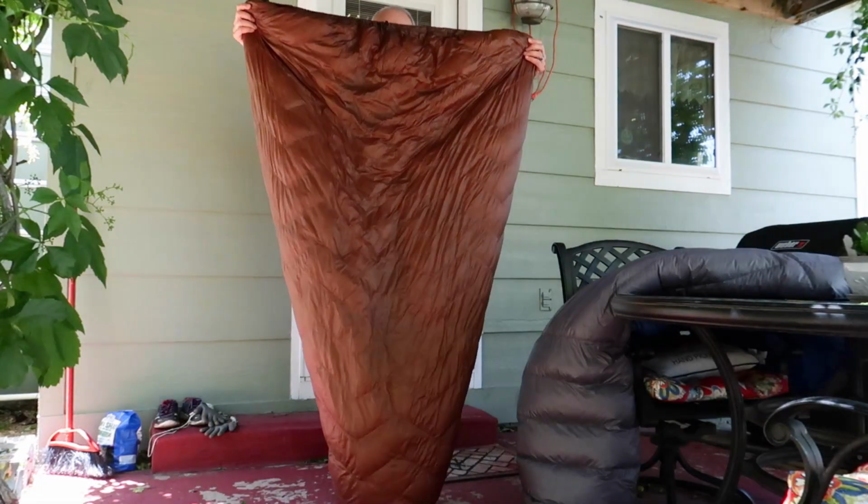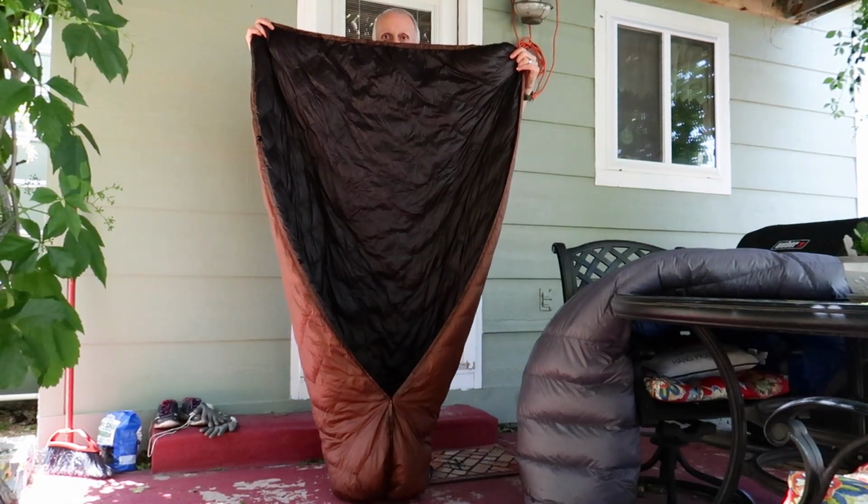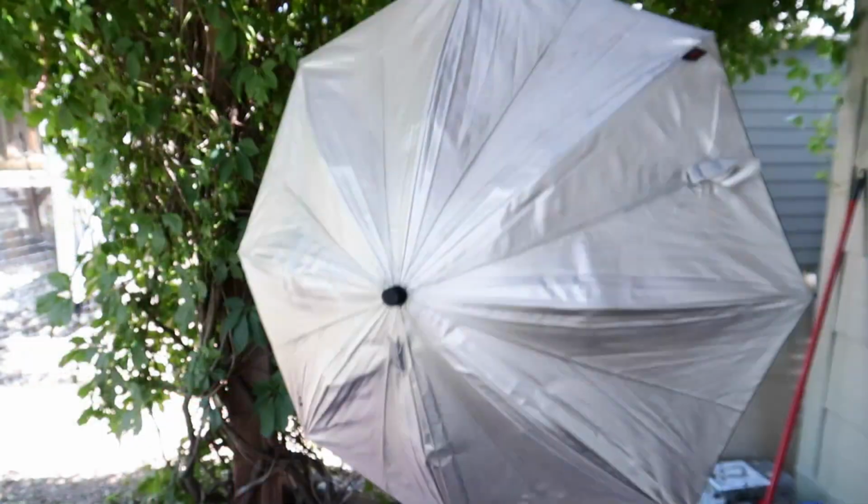Now, you can compare this to my other quilt that I've been bringing for years. That's my Loco Libre one that I've been using for a long time. This one is much more comfortable. It's wider, it's longer. Keeps me warmer too, because this is a 15 degree as opposed to the 20 degree Loco Libre that I have. And I'm going to need it on those cool nights up there. I'll be bringing my umbrella along with my Outdoor Research Helium lightweight rain jacket.